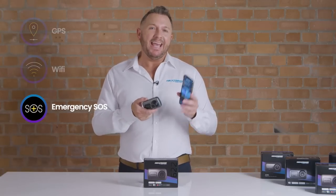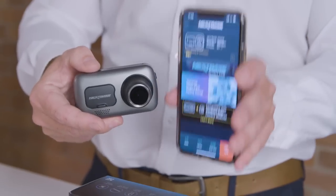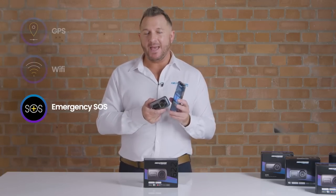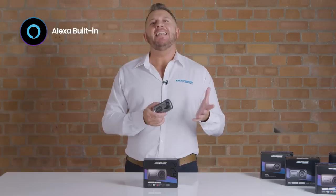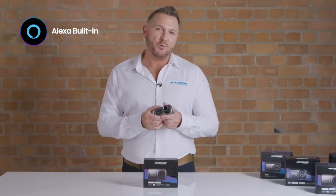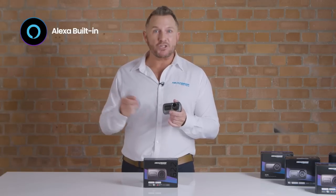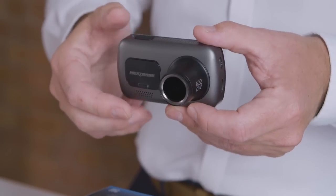And with our innovative emergency SOS feature, in the event of an accident and you being unresponsive, your phone will directly contact the emergency services, even with details like your blood type, and send an ambulance to your precise location. Alexa is built in and allows you to safely interact with your dashcam, whether that be asking for directions, playing music, or controlling the dashcam itself.